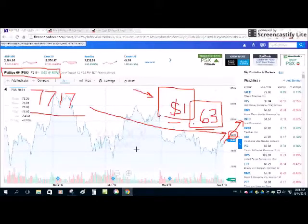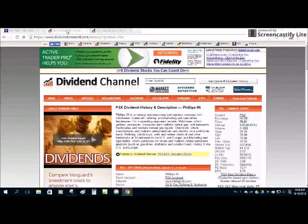So look for writing covered calls where you can capture the dividend while you're holding the stock. How I do this, how I find out when they're going to give a dividend, I like going to dividend channel right here. And I'll plug in PSX right here, and then it comes up. I use PSX in this example, and notice here is your X date.